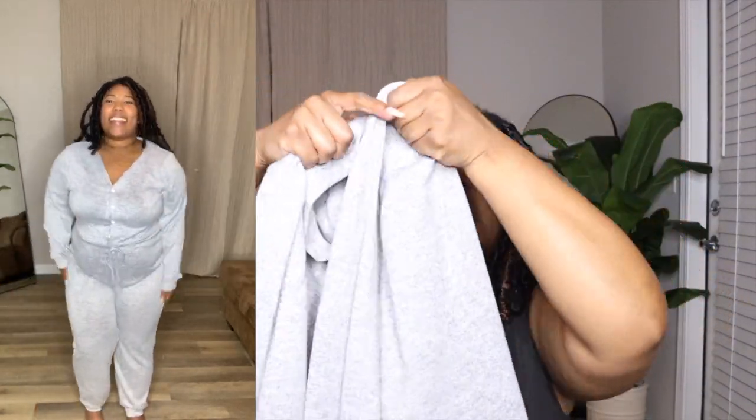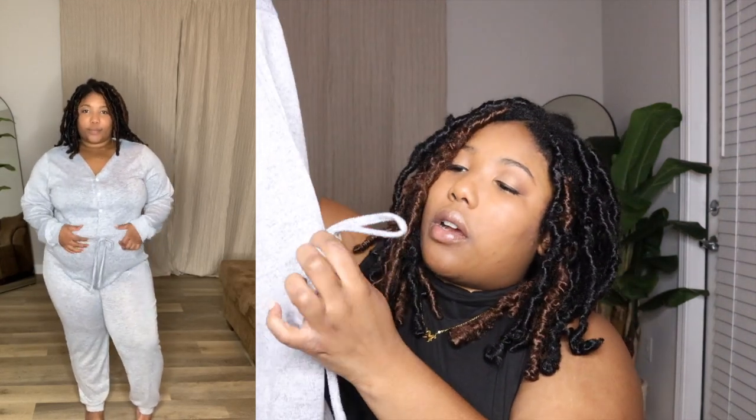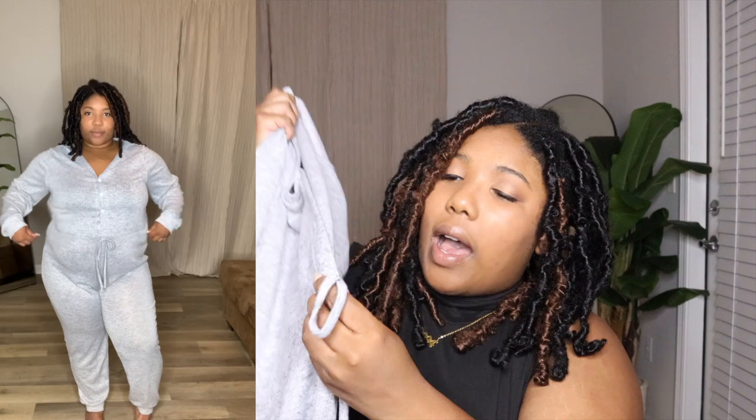I love that it has some button details on it and it has adjustable. I don't know if this is adjustable or is it actually just a string. Hold on, let's see. It's not adjustable, but that's all good. It's just cute for decoration.